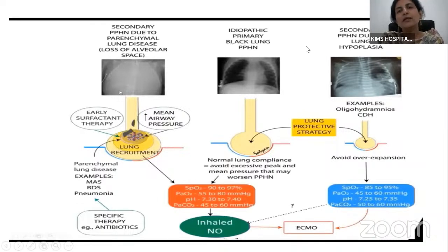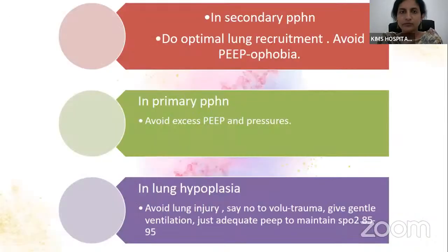The second one is idiopathic PPHN, where the lungs are normal. So here we can just use lung protective strategies. We need not give very high pressures or very high PEEP. And the third one is secondary PPHN due to lung hyperplasia. Here we need to be very cautious with lung protective strategies and avoid overexpansion. We need to use minimal PEEPs of about 3 or 4. We can tolerate CO2 levels of 50 to 60, saturation levels of above 80%, and a little lower PaO2 targets can also be tolerated, like 45 to 60 mm of Hg.